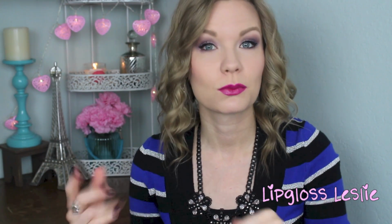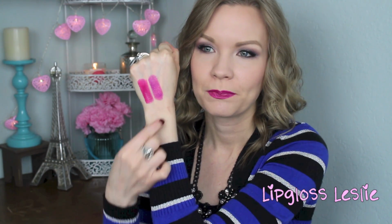So there is Carnation Cabernet, a really, really pretty pigmented berry kind of color. These are more shiny, so you have to build them up a little bit, but they're really beautiful. That gives you more versatility because you can keep them sheer and a little more wearable and work appropriate, or you can really build them up to get a lot more pigmentation.